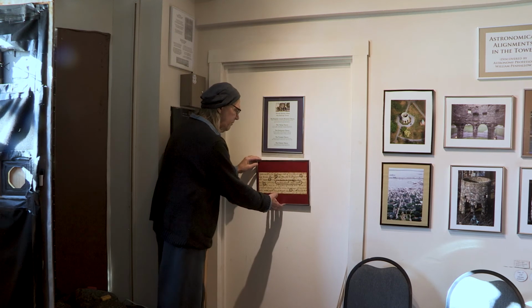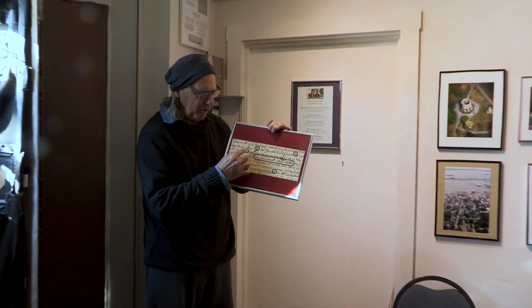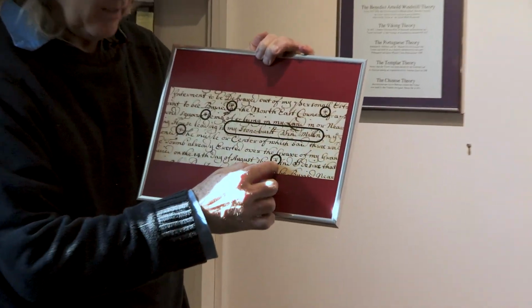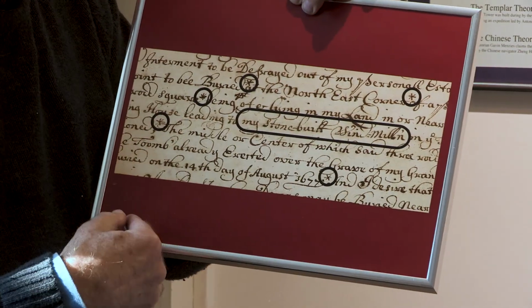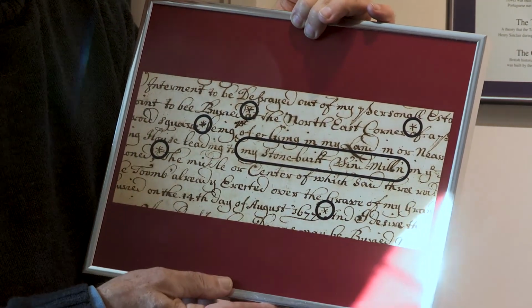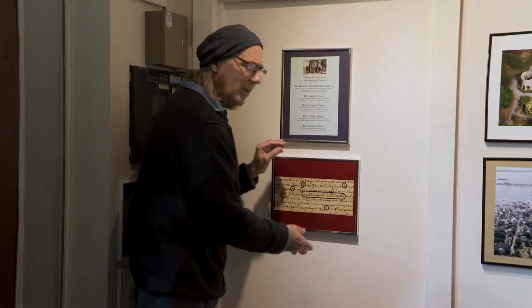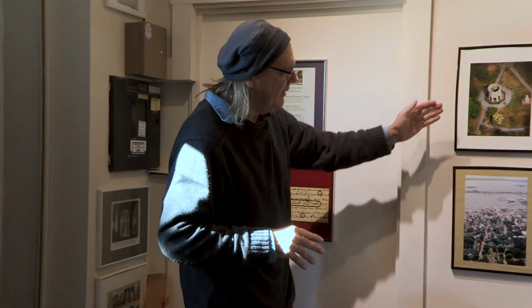But I went and found his will, and where he writes "my stone-built windmill," he has asterisks around it. Now, an asterisk back then didn't refer to anything in the margin. It meant I'm omitting something. So he's trying to tell us that he wants to call it a windmill for some reason. And I don't know if you know this, but sometimes politicians shade the truth. Anyway, the tower has these incredible features.